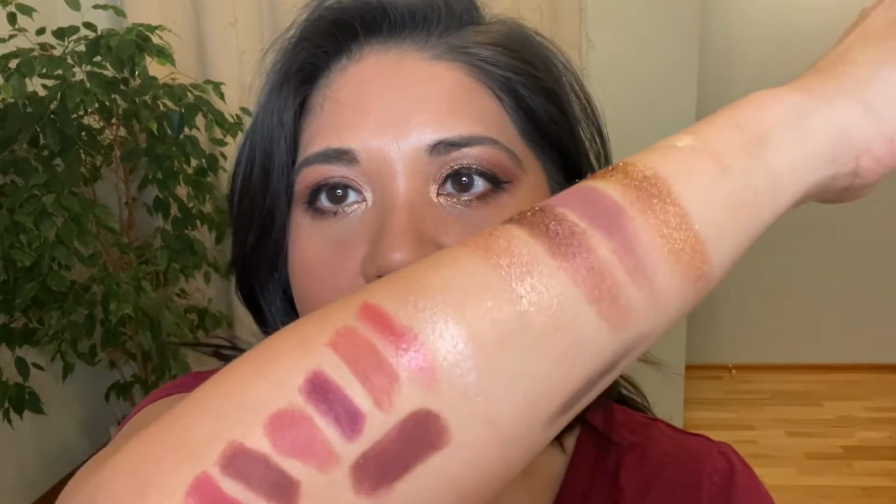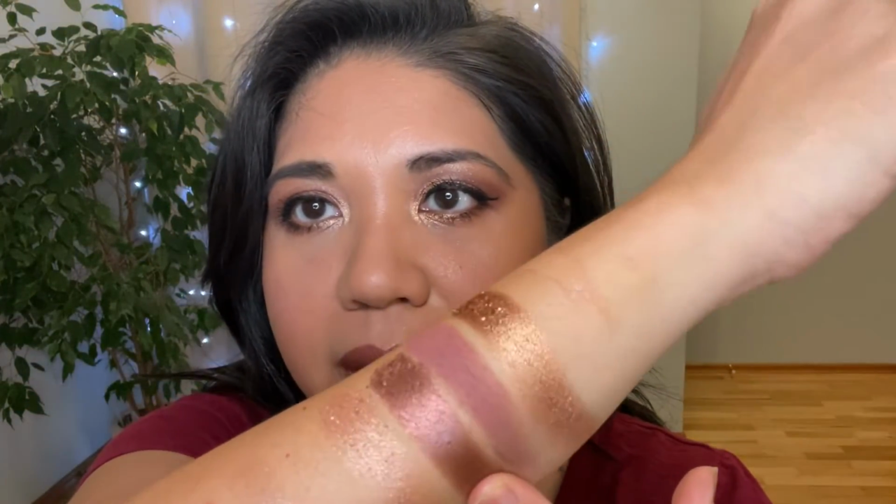Do you see that? And I think this fall there were a lot of mauve-y colors that came out, with the Wayne Goss Tourmaline palette, the Natasha Denona Retro, which did not look like the original Retro, but it was definitely mauve plum colors. And then we had the Viseart Cashmere palette, which I actually got for the Viseart sale, so I'll be doing a comparison. But I do love this because, can you see this shift? There's almost like a silver shift in this. And if anything, out of this entire quad, this is my favorite color.